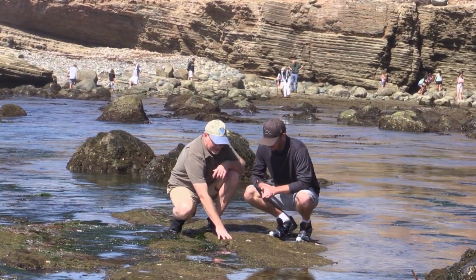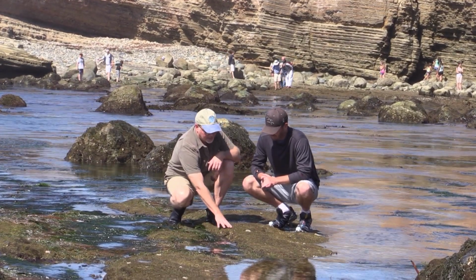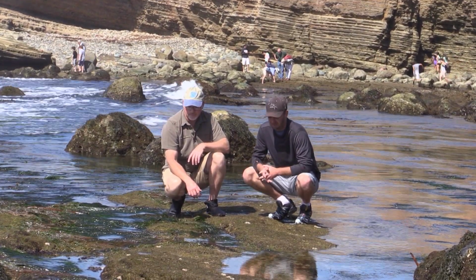I notice here that this is not exposed rock. Is this algae covering the rock? Yeah, so this is an algal turf. And really, it's a mixture of a lot of different types of seaweeds.